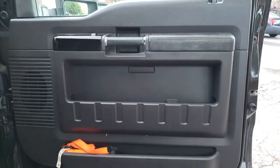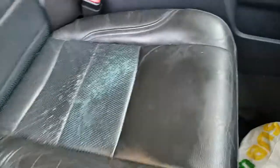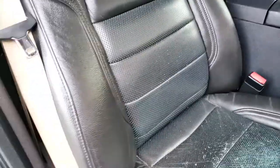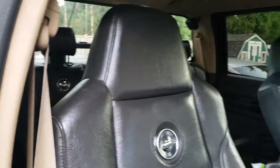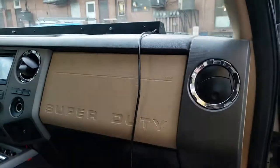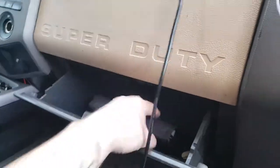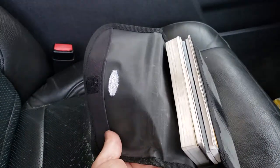Here's the passenger front. This door panel is in pretty good condition. No real issues. Not much wear and tear. Passenger seat does have a little wear and tear on the butt portion, but not as much as the driver's seat. The original beige interior is still evident from the dashboard, as you can see. It does have the owner's manual in the glove box, which is good.